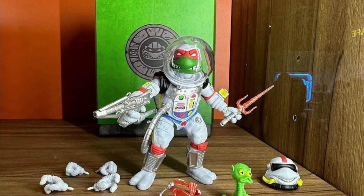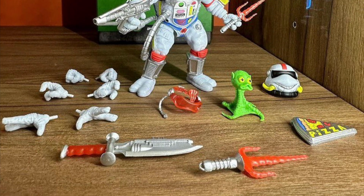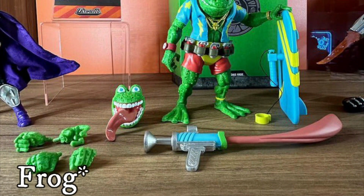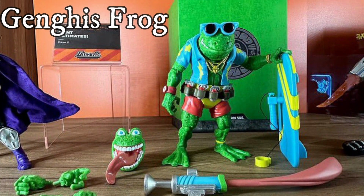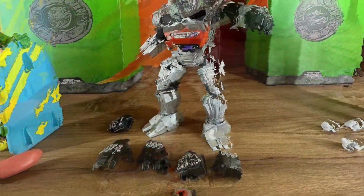So moving on to Super 7, we have Astronaut Raphael that will be releasing soon. And then we have this dude. He's a toad, but I forgot his name. It'll pop up on the screen. Then we do have Robot Guy. This is another character I forgot who the hell he is.